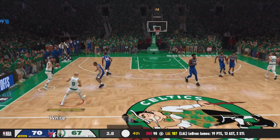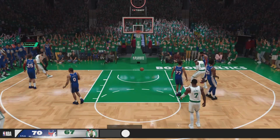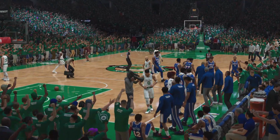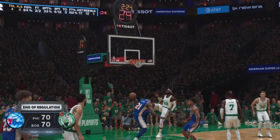And looking to even the score with a huge 3. And let's see. Count it! What a play! No time to spare. Tremendous awareness. Woo! They needed a big 3, and he delivers. Regulation is ended, and we are headed to overtime.